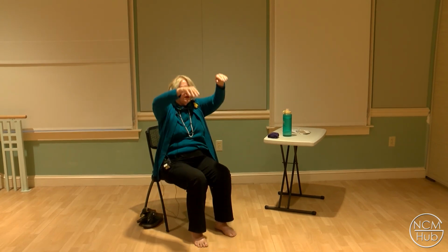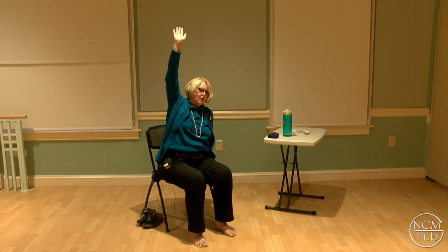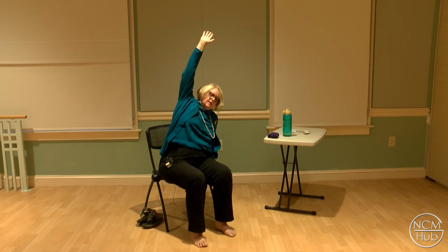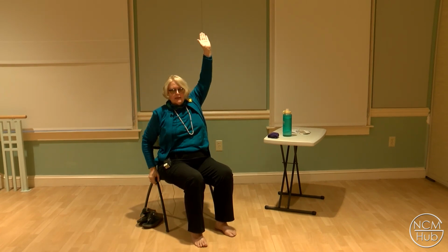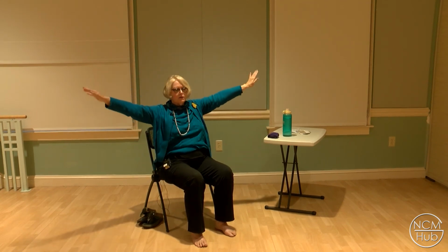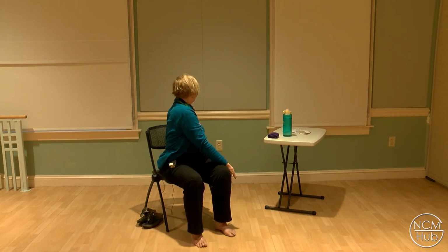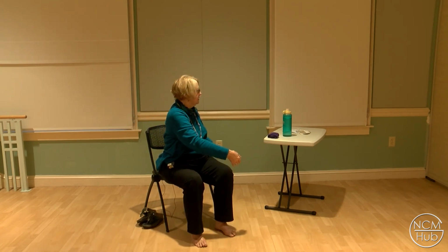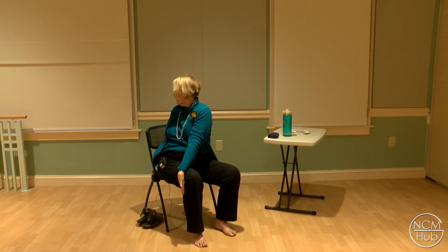Inhaling up, right hand up, hold on to the side of your chair. Lean on that arm as you go over to the side. Come back up. Other side, exhaling over, inhaling up. Arms out, left hand goes around behind you, right hand on your thigh, pull your ribs around, look over your shoulder. Come back to center. Other side, right hand behind you, left hand on your thigh, pull your ribs around.